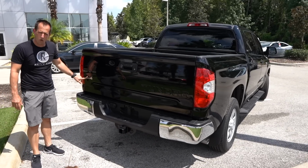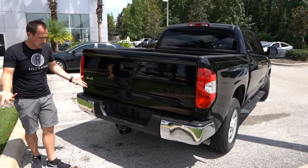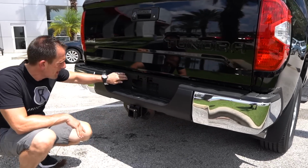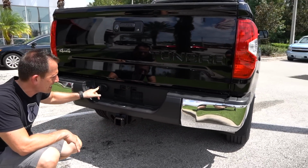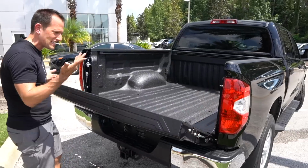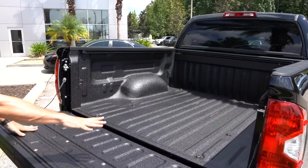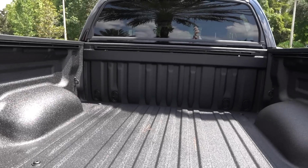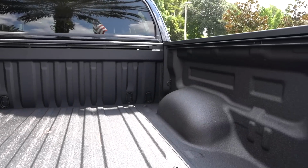This is a 4x4 model, which of course you want when you're getting that truck to pull. Speaking of pulling, you're gonna get your full tow hookup and obviously all the connectivity, nicely done. Let's go ahead and drop the tailgate. Is it soft release? Yes, soft release on the SR5, comes with a full bed liner, nicely done, and then just a real good workable space.